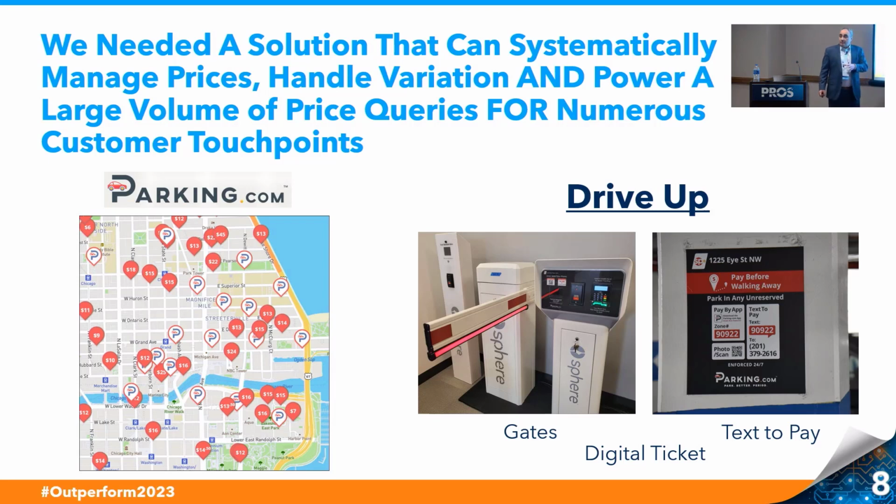We have an app, so it also has to power the apps. We have what we call drive-up systems, so we've got our own gate systems. Some garages or lots have text to pay, where you text a number, then it sends you a link, and then you can pay.